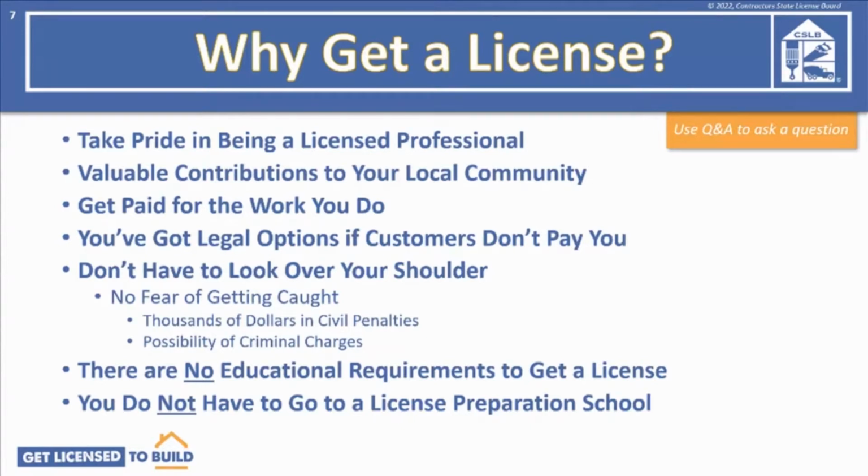Next, you don't have to look over your shoulder with fear of getting caught. Contracting without a valid California license can lead to misdemeanor charges. Those caught face a first offense sentence of up to 6 months in jail and or $5,000 fine, and potential administrative fines anywhere between $200 to $15,000. Subsequent violations can result in increased criminal penalties and fines.